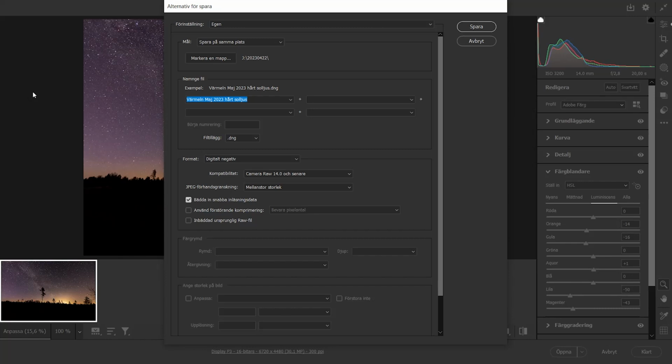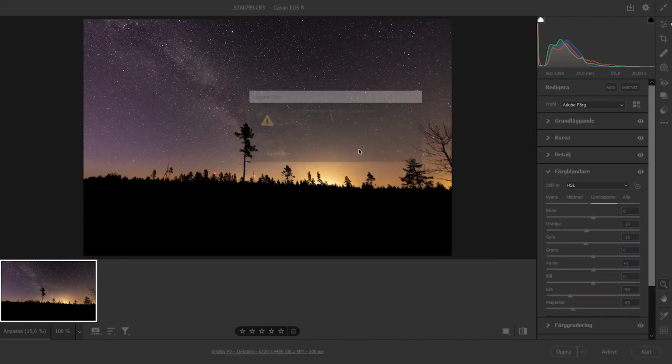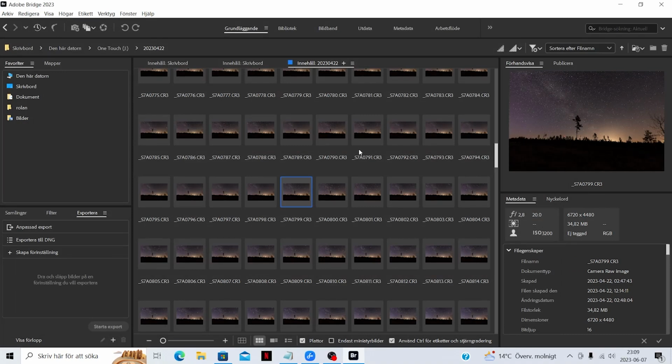And now I name the file Milky Way, okay, and save as DNG. I have already saved it, so I'm not going to use this file. So I'm going to close this down. Normally I hit save and then I hit cancel, and now I'm back in Adobe Bridge.